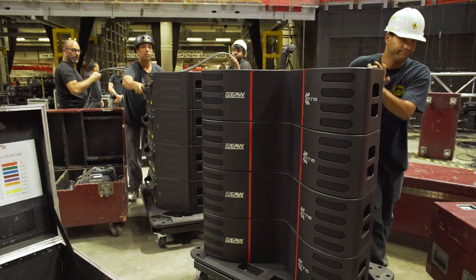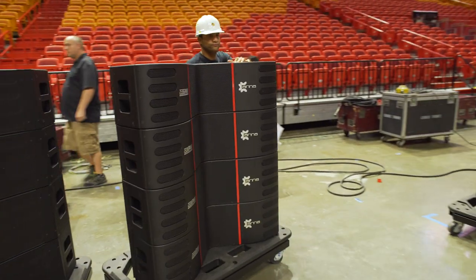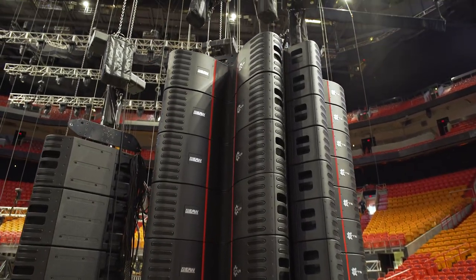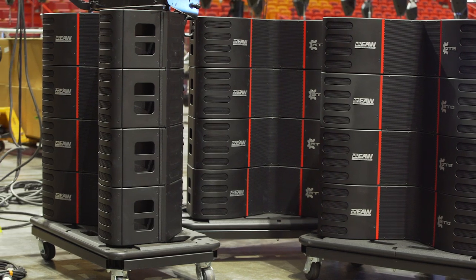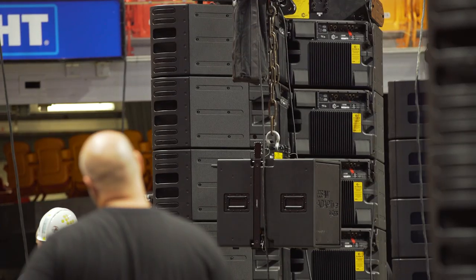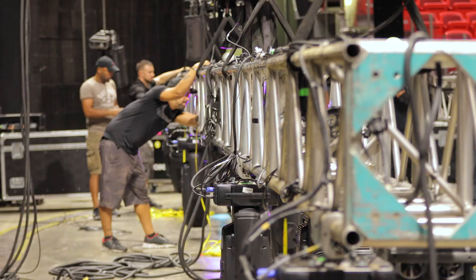The system is very scalable. You know, we go all the way from small systems in houses of worship, theaters, with 4 to 6 cabinets, up to maybe an arena show, stadium tours, and festivals where we might be hanging 18 cabinets deep, or in this case, 120 cabinets. And it's a much quicker system to fly. They can use fewer people and they get the system in the air faster, so they have time to spend on other things setting up the show.